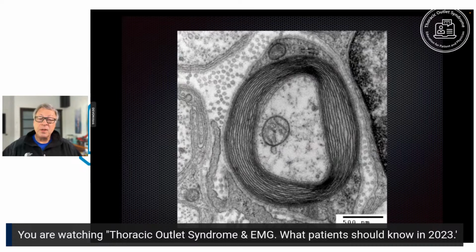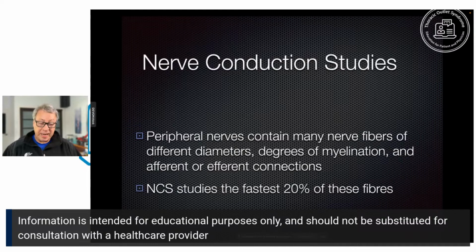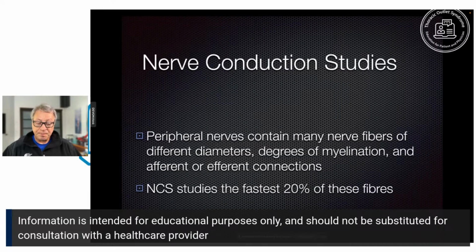Here's a micrograph of a myelinated nerve, and you see these dozens of layers of fatty tissue around a nerve axon, the long part that transmits the signals. If you look at a different one, you see a densely myelinated axon, but next to it, you'll see unmyelinated nerves. They do have supporting cells around them called Schwann cells, but they don't have this fatty coat. So for that reason, they're less protected. They have different functions. They transmit more slowly. This will be important.